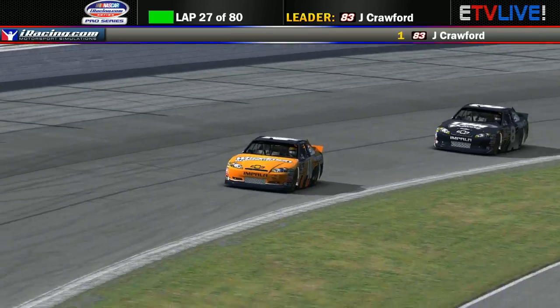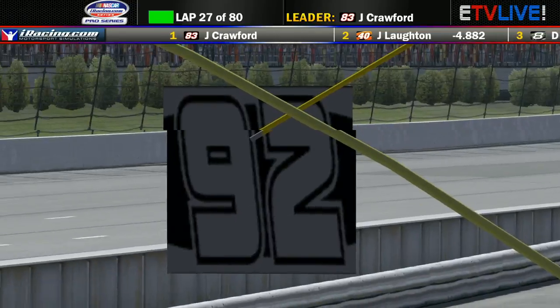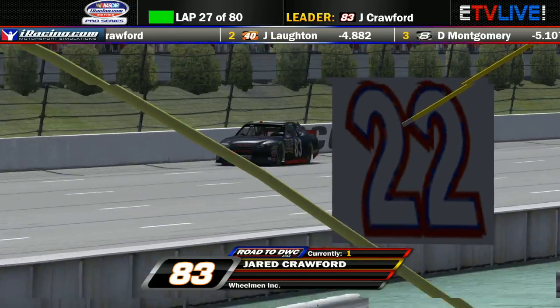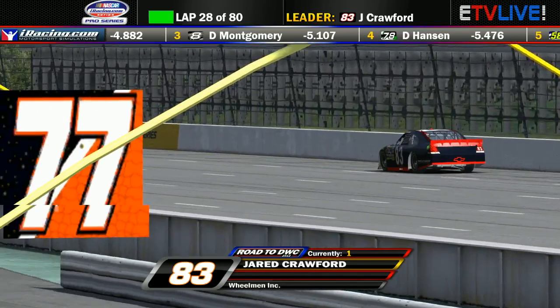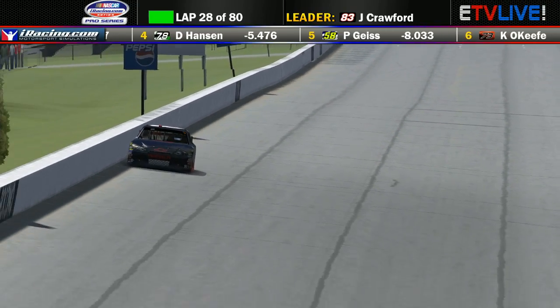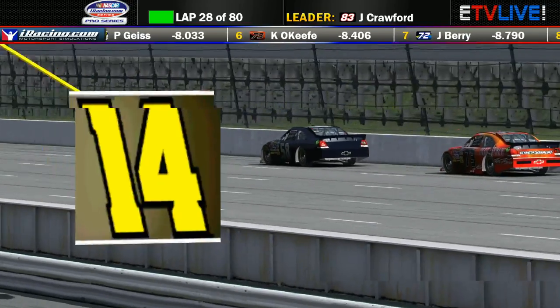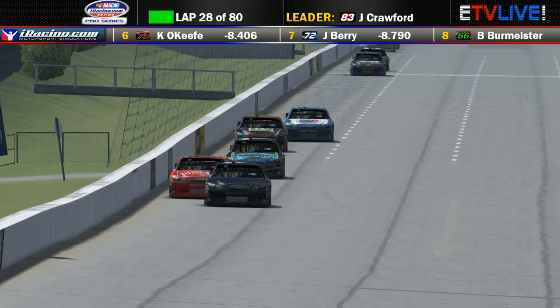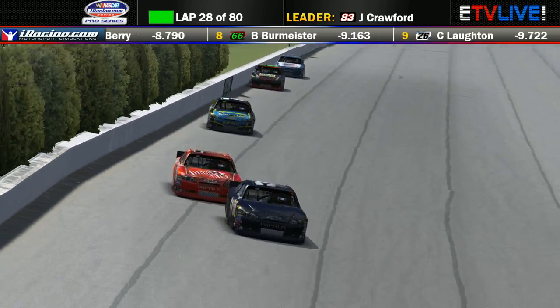Your leader continues to be Jarrett Crawford by nearly 5 seconds now as he bypasses the mouth of pit road. 27 laps in the books this time. Josh Lawton in position number 2, Dustin Montgomery, Danny Hansen, and Philip Geis, your top 5. O'Keefe currently has position number 6. Josh Berry in 7th. Benjamin Burmeister has fallen back to position number 8. Chad Lawton in 9th, and Jarl Tynan completes your top 10 on lap 28.